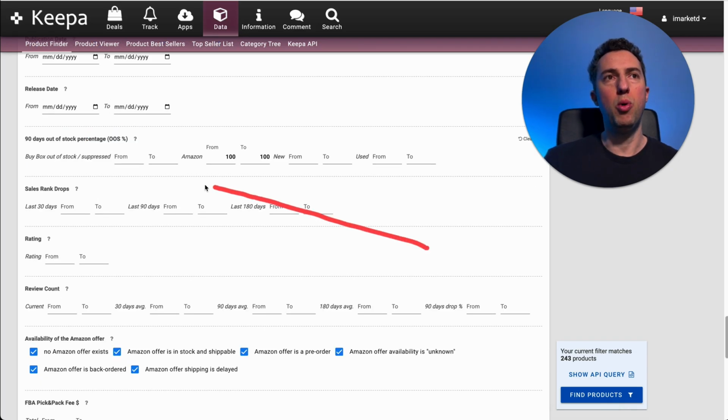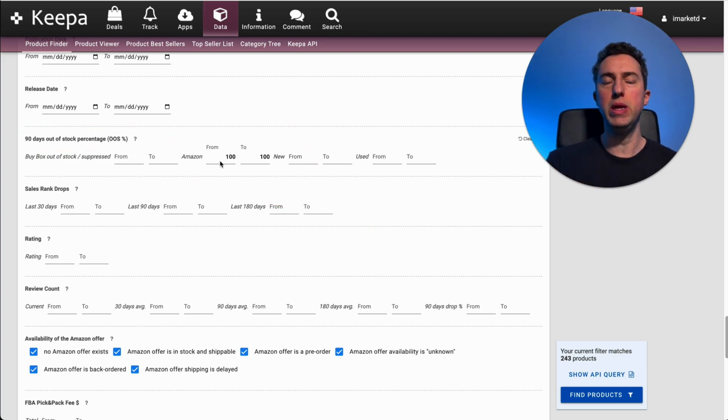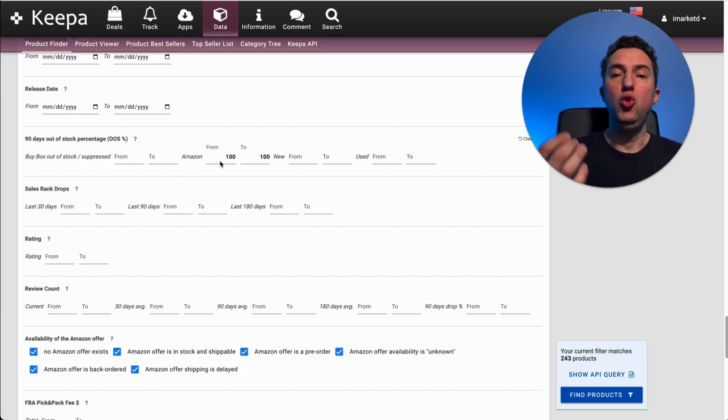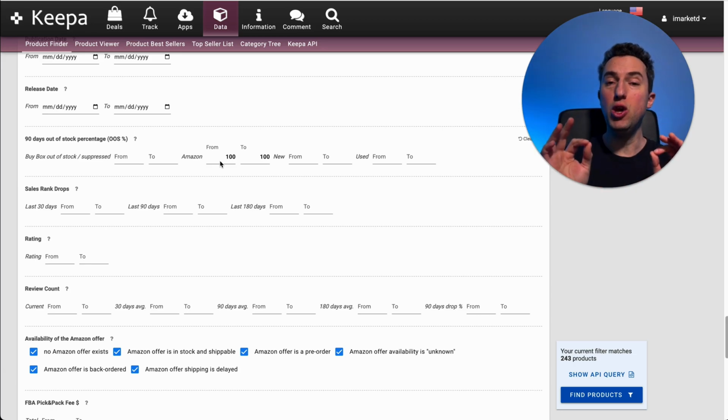One of the most important things you want to do is here on the 90-day out of stock percentage, you want to put Amazon 100 to 100. This means that Amazon has been out of stock of this particular item 100% of the time in the last 90 days. And this is great because ideally you don't want to compete on the same listing with Amazon unless you see other parameters that tell you otherwise.